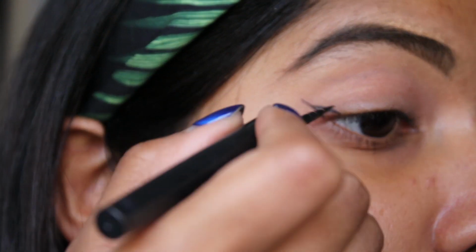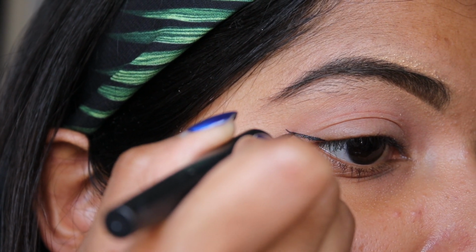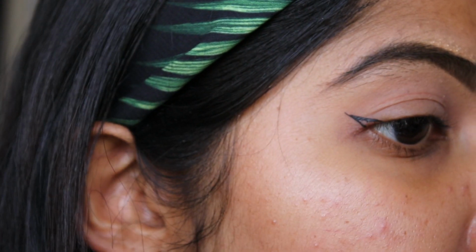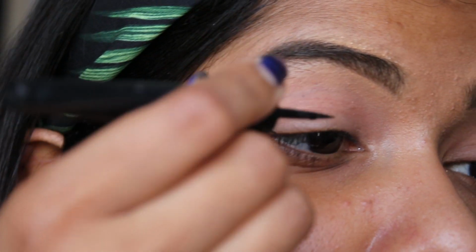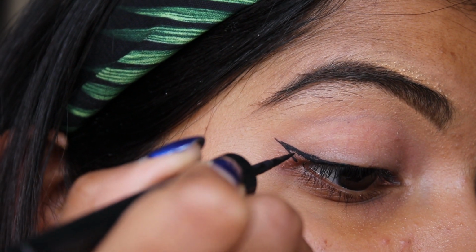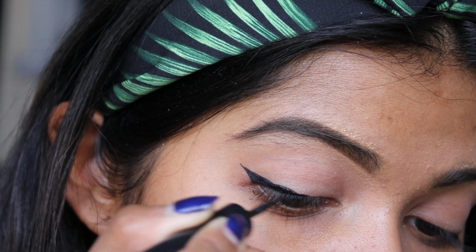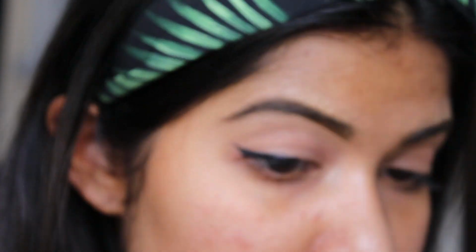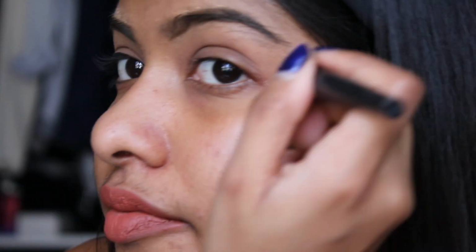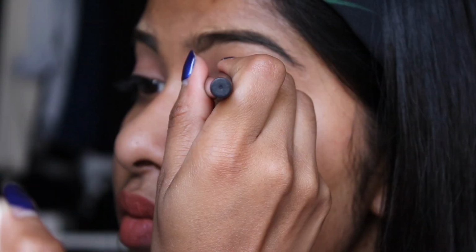And I make a small V, until I'm happy with the outside first. Then looking down, and I gently pull it across. So once that's done, I fill it in. I'm just gonna do the other side, and I do exactly the same thing. And this is look number 2 done.